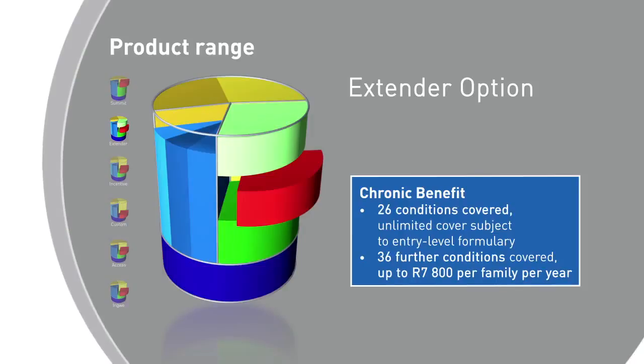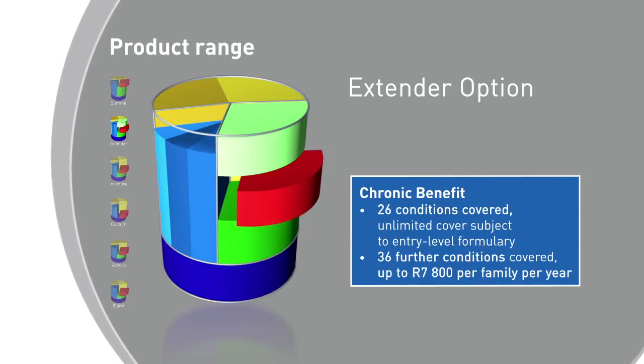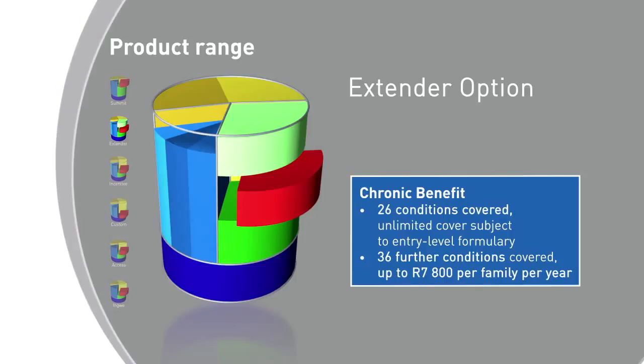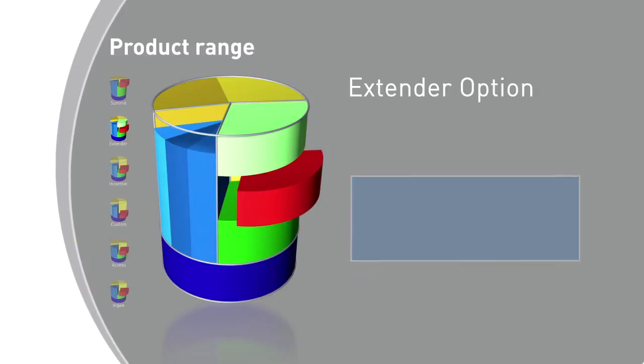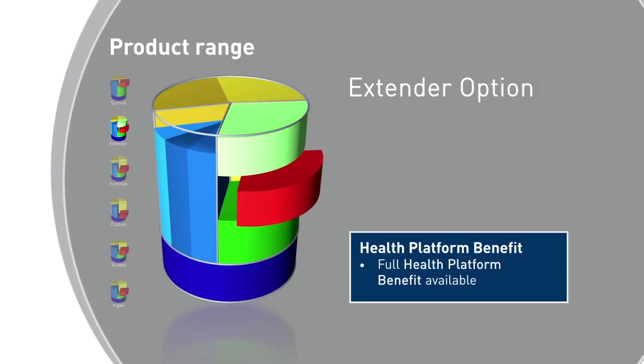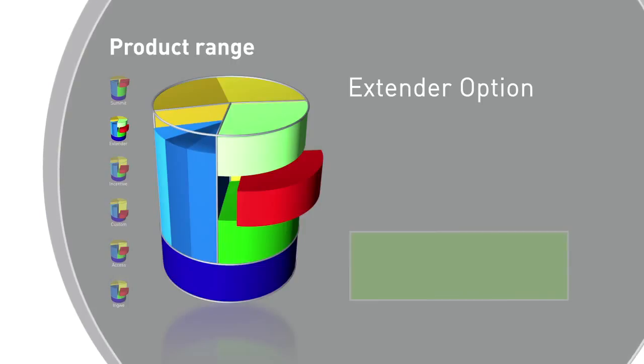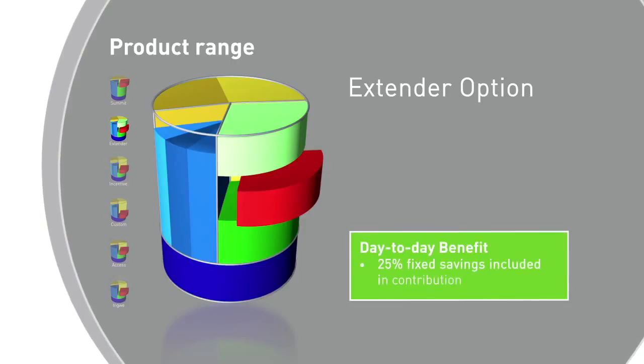No limit applies to the 26 chronic conditions which fall under prescribed minimum benefits. An annual sublimit of R7,800 per family applies to the 36 additional chronic conditions covered on this option in 2015. The Health Platform benefit provides cover for a range of preventative screening tests and certain checkups. As with the incentive option, the Extender option pays for day-to-day expenses from the savings account.